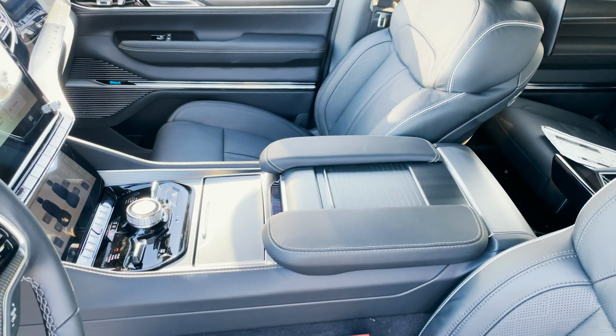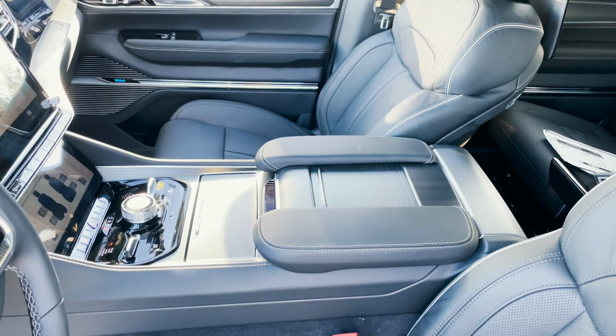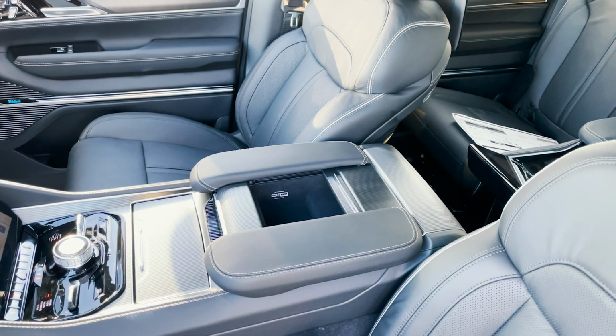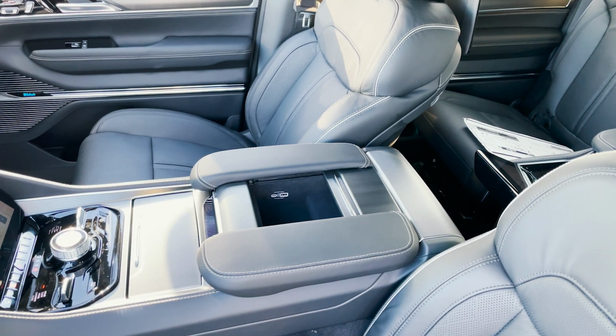As for the center handrest, this is identical to the second row handrest like I've shown you. You've got a little bit of a section in the center. Again, same amount of space as the rear, and you do have, again, a USB port in there if you want to put small little items, a phone or something, to charge.